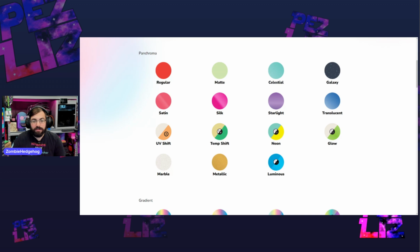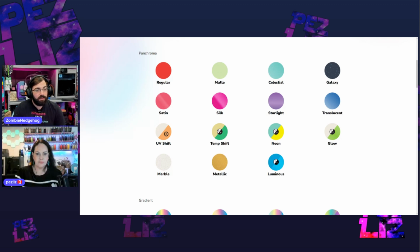I think the UV shift, I don't know if they reformulated it, but I think it might stain a little bit. So it has a memory of the UV, so you can tell if it's been outside. I think that's kind of a cool effect. So this is the UV reactive. It did spend a lot of time outside, and it did not stain.